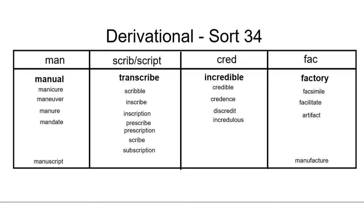How did you do? Were you able to pick out the two words that could fit into two categories each? The first word I noticed was manuscript. Man, again, means with your hands. Script means to write. So when you write in manuscript, you are writing with your hands. Typically, this refers to cursive handwriting.